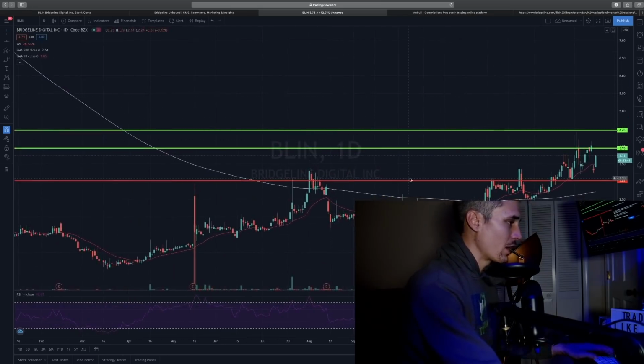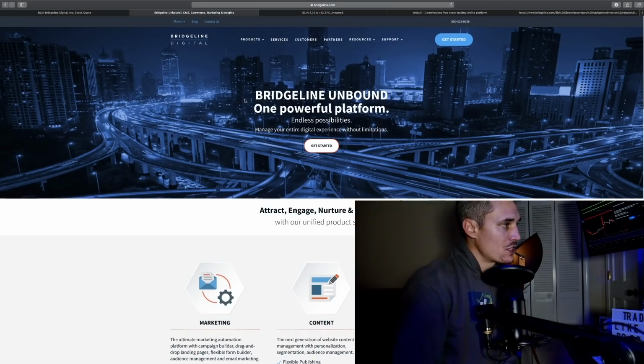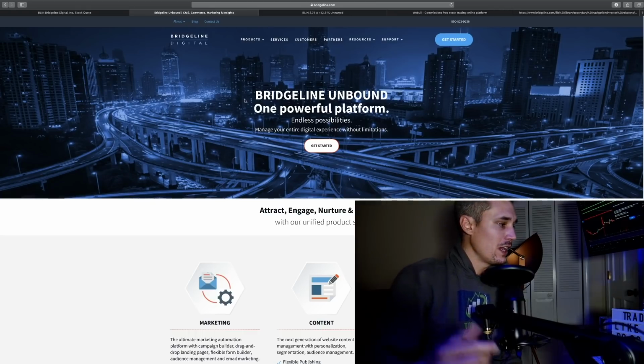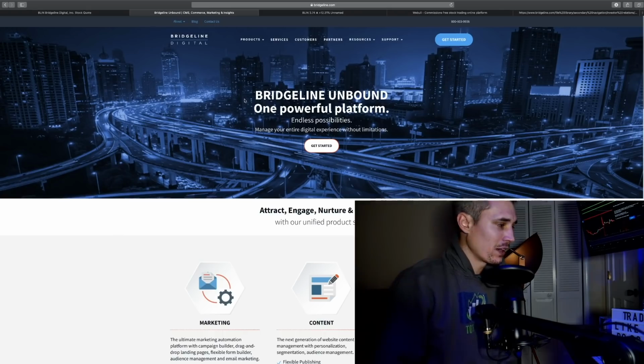Bridgeline has been on an uptrend. We can see that back here it was trading under $2 a share, and we've been trending higher for the past few months. We did get a nice pullback off this $4 area, and I see this as a buying opportunity. Bridgeline is an all-in-one e-com content management, marketing, and website development company.